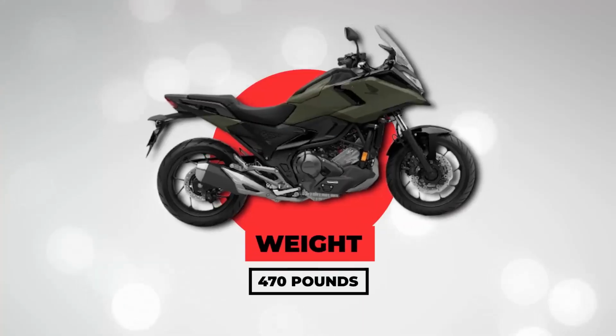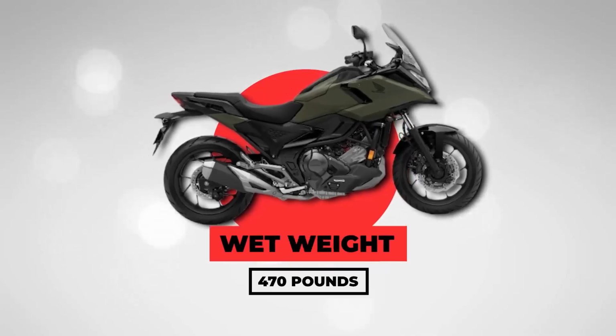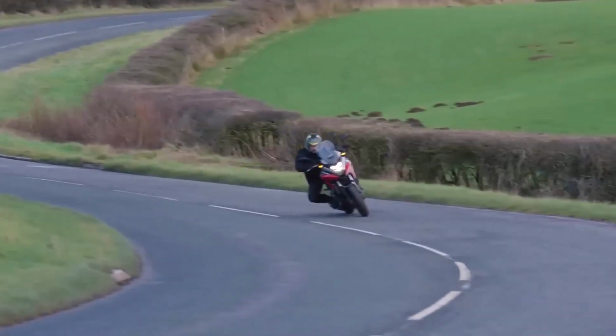It weighs in at 470 pounds and features Honda's advanced dual-clutch transmission, which allows for either fully automatic or manual paddle-style shifting. That means no clutch lever, no missed shifts, just smooth, uninterrupted motion.